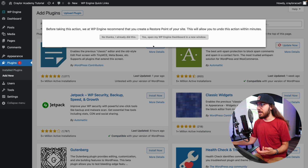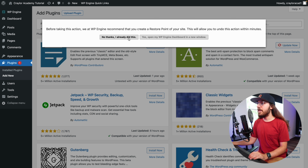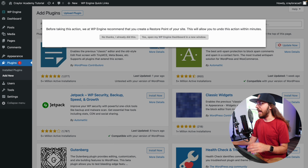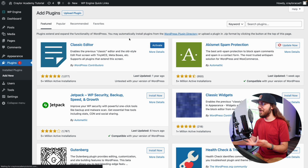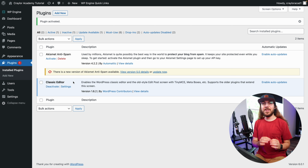That's because sometimes when you install a plugin, it might mess up and cause a problem with your WordPress installation. I'm not gonna do this because this is a brand new WordPress site, but if you're editing a live WordPress site with important data, it's really nice to see WP Engine give us this reminder. We got the big arrow spinning here, and then we just click activate, and no, I don't want to create a restore point. And voila, we have Classic Editor installed.